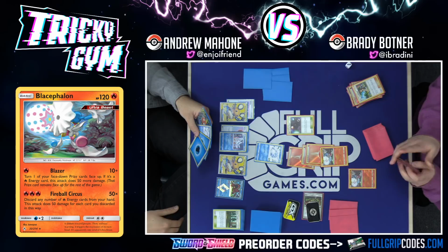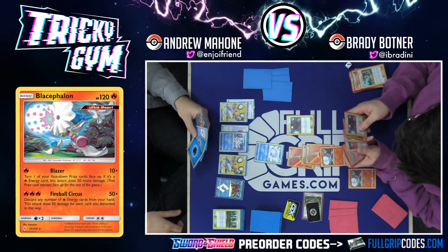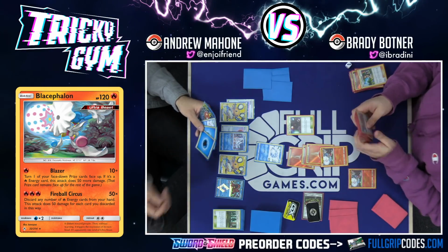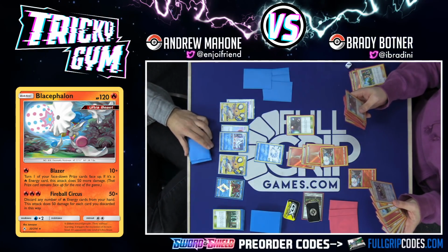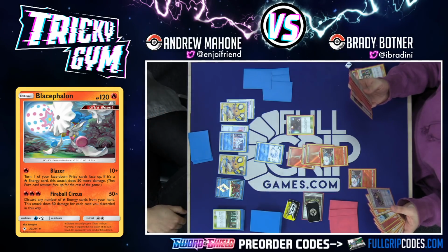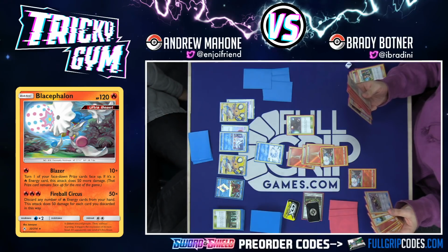All right, what are you trying to figure out here, Brady? How many fire crystals are prized? It's looking like two. Two, all right. How many have you used? Two. So you're telling me there are none left. Correct. Looking like it might need to be Victini Prism start time. That'd be cool, I guess.